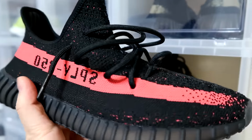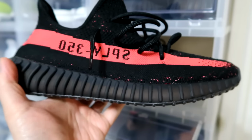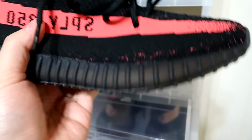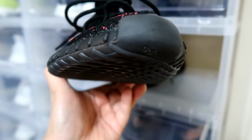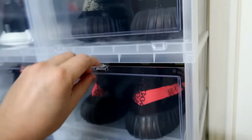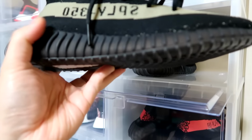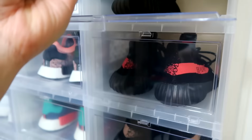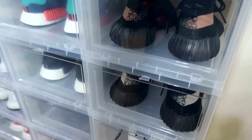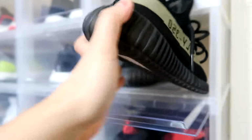The red ones, which I guess are the more limited out of all the blacks. But yeah, really digging the silhouette and then also the outsole. I like the outsole. I like that translucent look to it, that smoky translucent look. And of course, you had the green ones, which I think are becoming my favorites. Out of the red and the green, I like both of those the most out of all the black ones. So the green ones, olives, these are super clean.